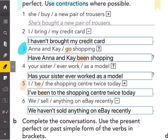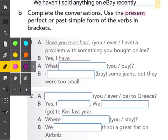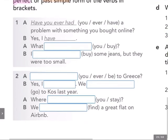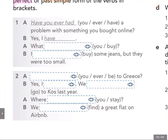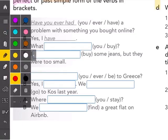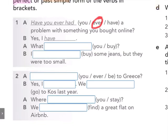Now, let's move on to exercise B, shall we? It says complete the conversation, use the present perfect or past simple. Now here we have to be very careful because we need to use the present perfect or the past simple. So we need to look for time references. Now let's see. Okay, have you ever had a problem with something you bought online? Well, here, when we use ever, very typical, casi siempre usamos presente perfecto con ese ever, ¿no?